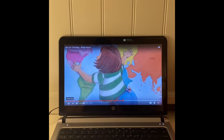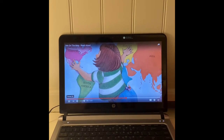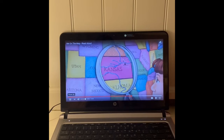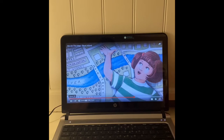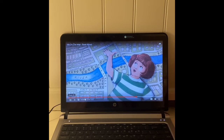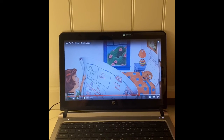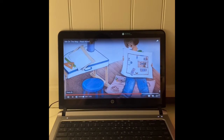So, here's how I find my special place on the map of the world. First, I look at the map of the world and find my country. Then, I look at the map of my country and find my state. Then, I look at the map of my state and find my town. Then, I look at the map of my town and find my street. And on my street, I find my house. And in my house, I find my room. And in my room, I find me.